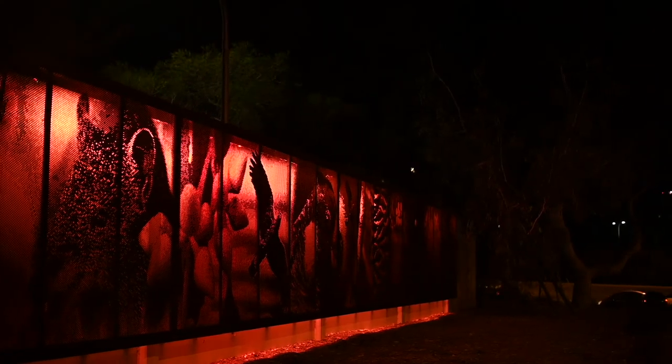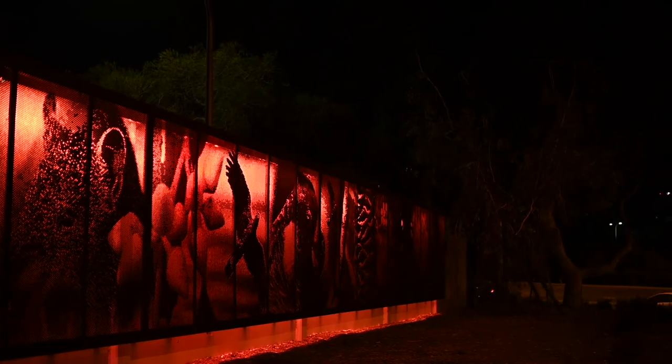Now, that comes best to life when you light it up. And together with the artist, we spent quite a lot of time doing the testing. How do we best light up this artwork so that it's visible at night? And it's amazing how the backlighting of these panels brings out the imagery.